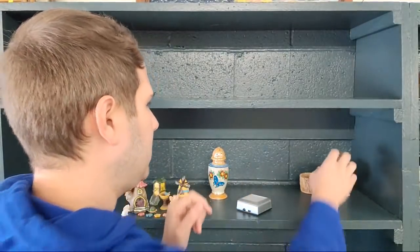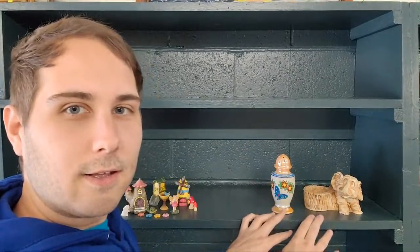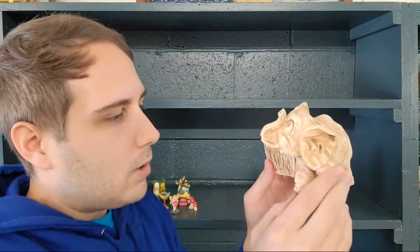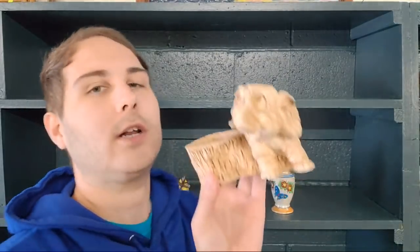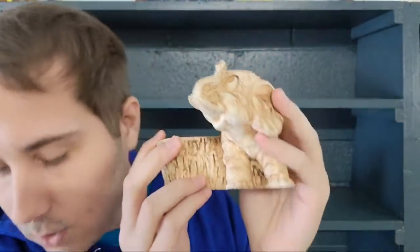Now we actually just have these two things left. Okay, we've got elephant and thing. So we're going to do the elephant. Oh, I just noticed this one has a little thing on the bottom. We're going to start this one at $9.